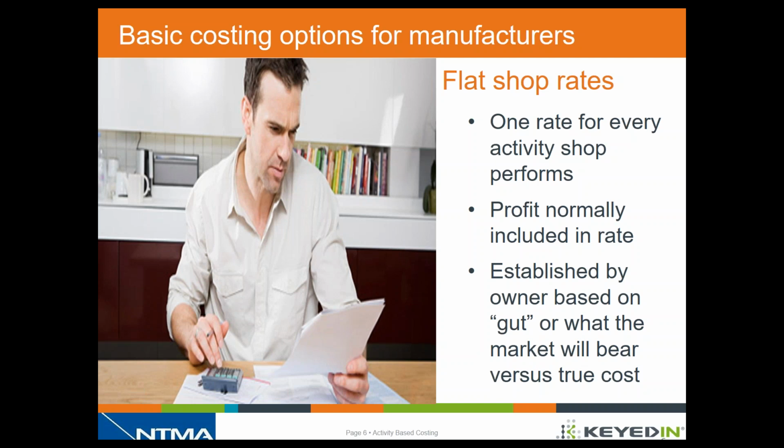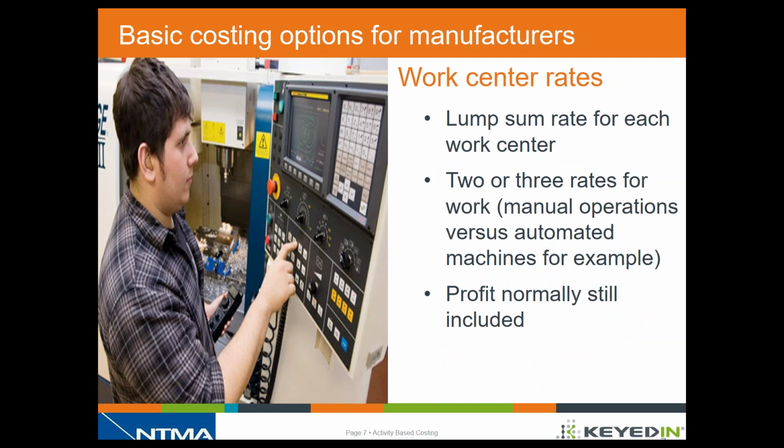And very often it was established by an owner or the manager of the company based on what he or she felt the market would bear, versus really looking at what the true cost of doing the work through the shop might actually incur.